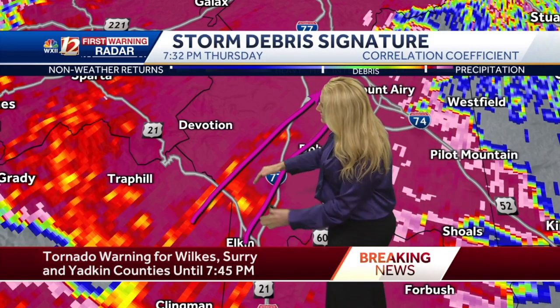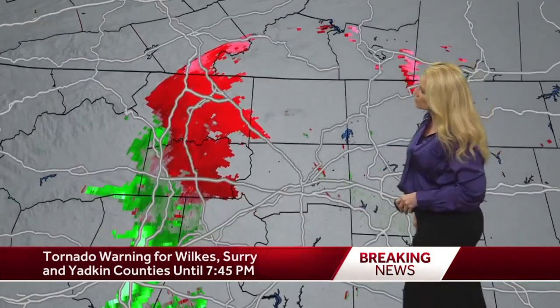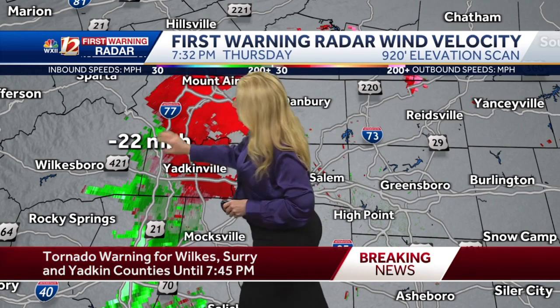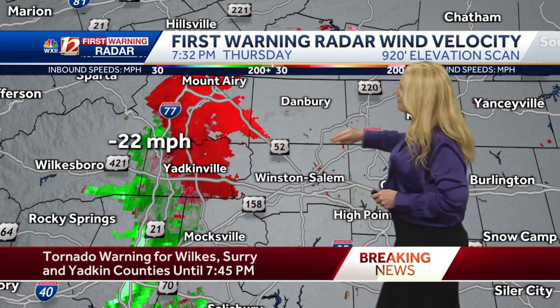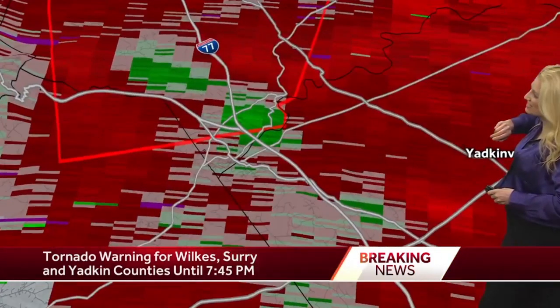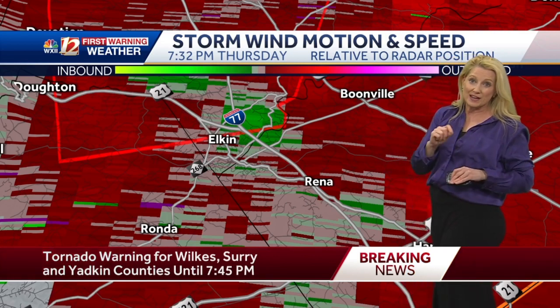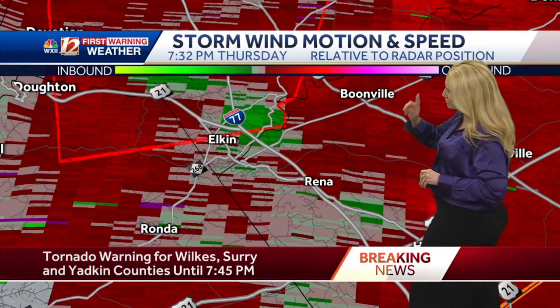And we may be getting a little bit going here west of 77. That's what we're watching for, that southern rotation too, and then watching that next tornado warning that's down to our south. We've got some really intense winds down to the south. We've had 22-mile-an-hour winds, and I'm going to reset that a little bit so that we can see that, but we're looking at winds that have been gusting 50 to 60 miles an hour, at least in straight velocities down to the south with that next cell that's coming out of Iredell County. So we want to watch that one too.